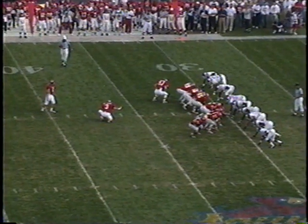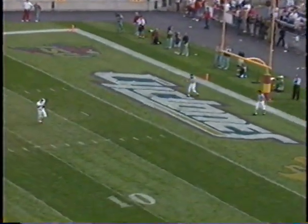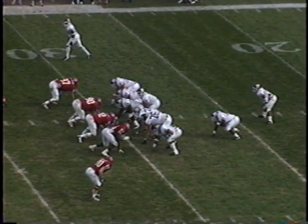They will spot the ball at the 37-yard line, and it will be a 47-yard effort, and it's going to be woefully short. It just barely makes it into the end zone. First down and 10 after the missed field goal. It's A&M's ball at their 30.